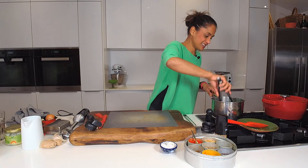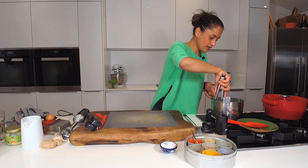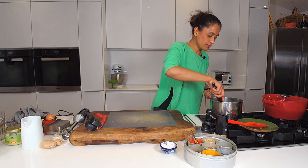Right, so this is cooking down. I'm going to give you all a little bit of time, because I haven't got as much spinach as the recipe suggests, so you might have more to do, but look at that.